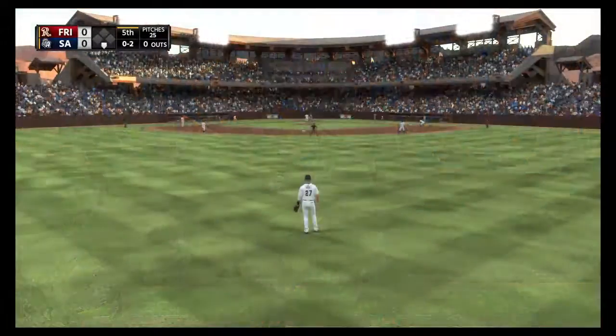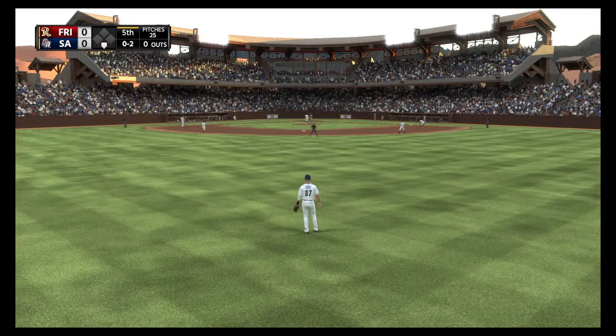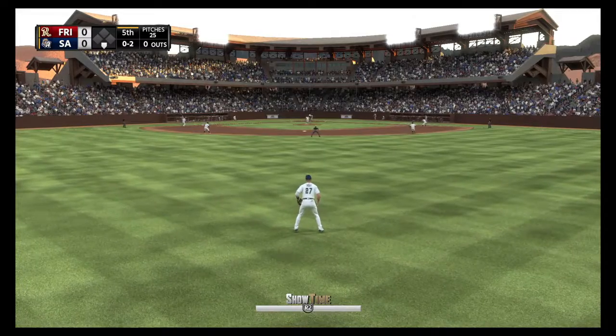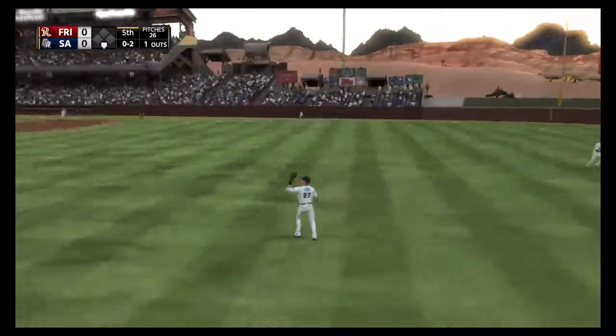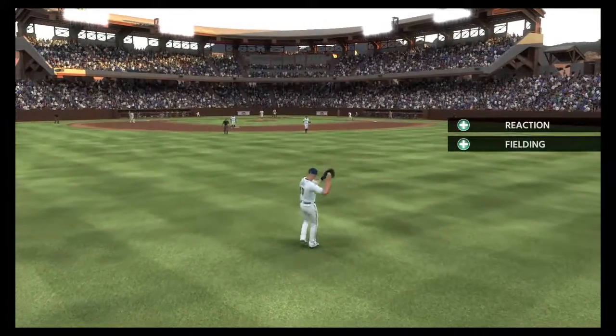Ready for another chance, Jack Kirkland. He reached on a single in his first try. Looking to put him away. Here's the 0-2. Lifted in the air to center. Under it is the center fielder, and that's the first out of the inning.